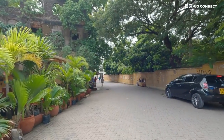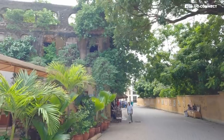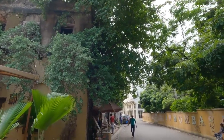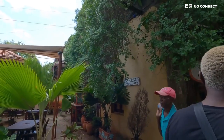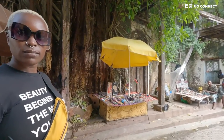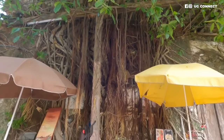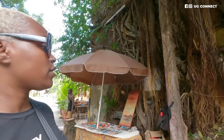So right now, let's walk the streets of Mombasa Old Town. Oh yeah, actually this building is very old, it even has trees inside. This building is connected to the other building that was the first police station in East Africa. Oh, this one? Yeah, during the British era, that is 1884. Wow. Look at this. The tree is growing on the walls of the building. Actually, the roots, are these roots? Yeah, these are roots. Very nice. They have the mangrove vibe.